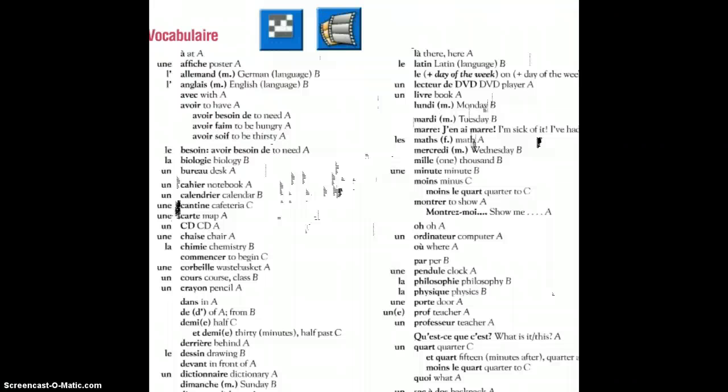Besoin, avoir besoin de, la biologie, un bureau, un cahier, un calendrier, une cantine, une carte, un CD, une chaise, la chemise, commencez, une corbeille, un cours, un crayon, dans, de, demi, et demi, derrière, le dessin, devant, un dictionnaire. Be careful with this one, it ends in E, but it's masculine.